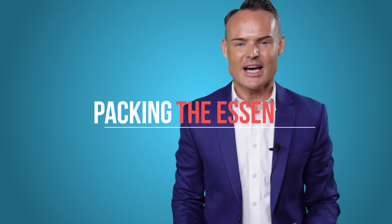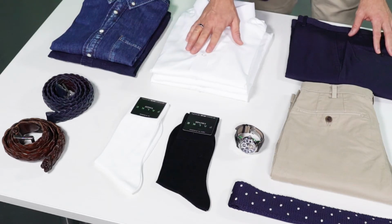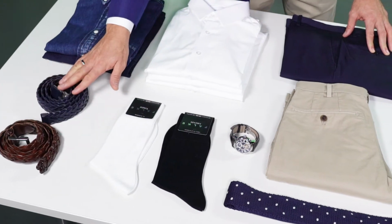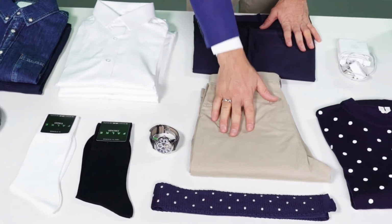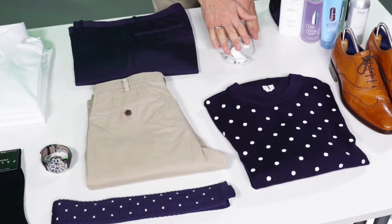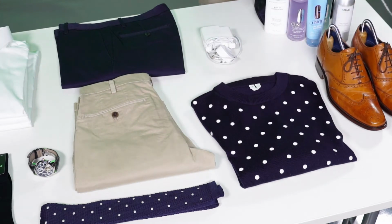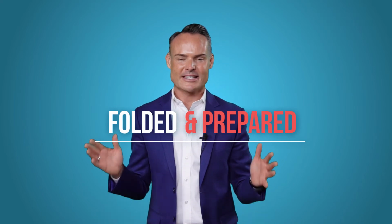When I take a trip to Paris, I always take these essential items with me. These are my must-have staple items that I always have in my suitcase for that 4-day trip in Europe. I have my casual shirts, my formal shirts, 2 belts, one in brown and also a blue, a couple of pairs of socks, an extra watch, 2 pairs of trousers made with khaki and also a blue twill, a tie, my electronics, a sweater to keep me warm during those Parisian nights, 2 pairs of shoes, and of course my toiletries.